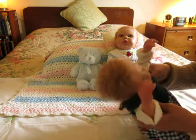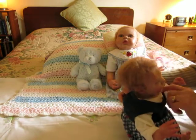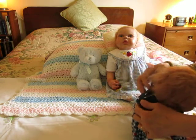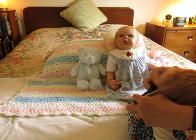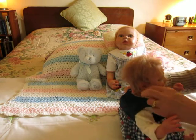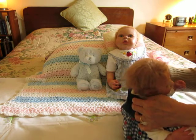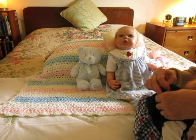So here's little Heidi, and I thought I'd leave her in a little long sleeve because, like I said, we still don't have super hot weather. It's going to be getting warmer, but in the meantime, we'll just enjoy the cool weather, right? Right, Heidi? And it looks cute with a t-shirt. I think it looks very cute.